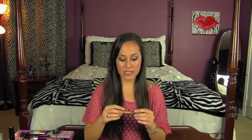are just amazing. Okay, so my all-time favorite brow product is by Revlon. It is the Revlon Brow Fantasy. And for some reason, people don't think that they need to do their brows, and trust me, brows are so important. It just shapes your face.